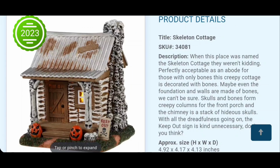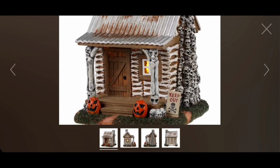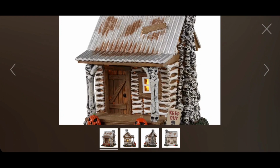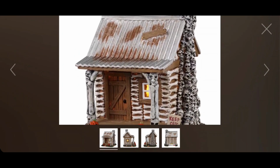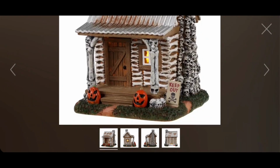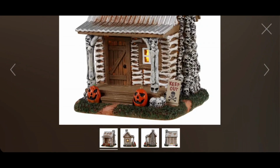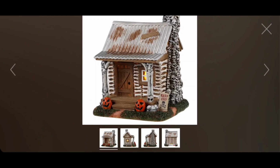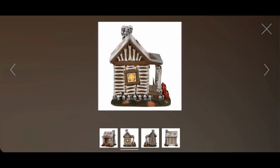Next up, we have another cottage. This is Skeleton Cottage. So the first thing you probably notice is the skeleton bones that make up the siding of this cottage. And they have a rusty old roof with a skull chimney, a keep out sign. I don't think I'd want to go into this house anyway, considering what it's made of, but they just want to be sure you stay out of their house.